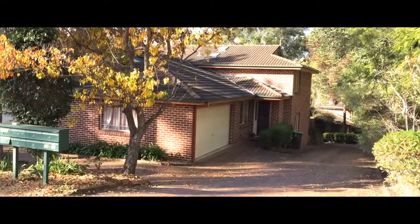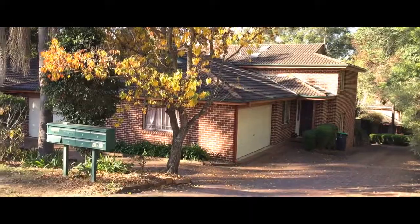So we're just passing 40 Gloucester now, so it's a small boutique complex of around 6, 7 townhouses. Yeah, and look, nicer townhouses you'll never find in this area. We sold for a record price of $1.24 million. Massive backyard. Huge backyard, house size. Yeah, feels like a duplex almost. It does. Still a record for the area, I believe.